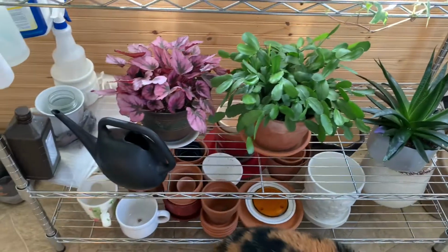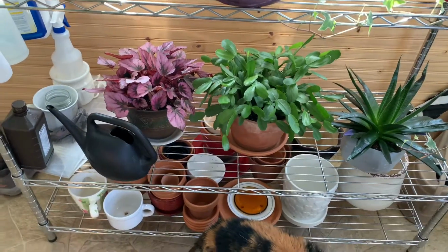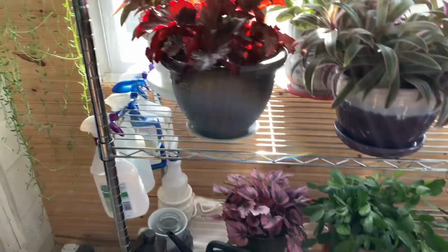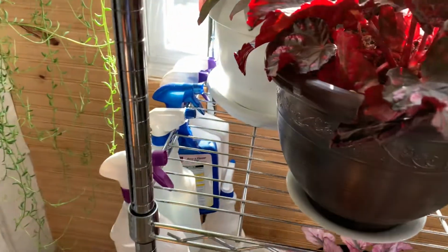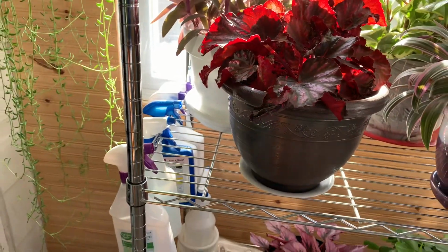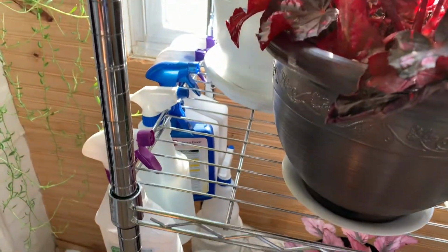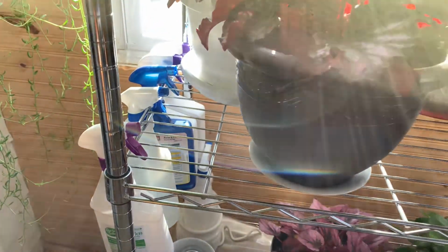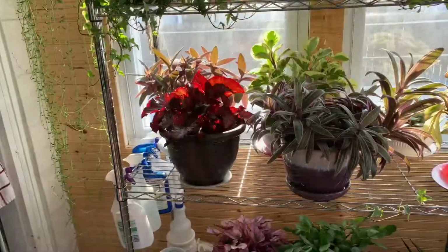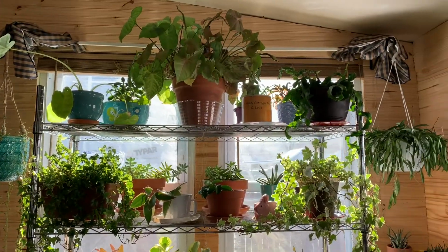Okay, so on the bottom shelf is just where I keep a lot of my pots and saucers. And over to the left, this is where I keep a lot of my pest control bottles. Natural and, you know, some of the harder stuff if I need it. Okay, so again, this is an overview of this shelf.